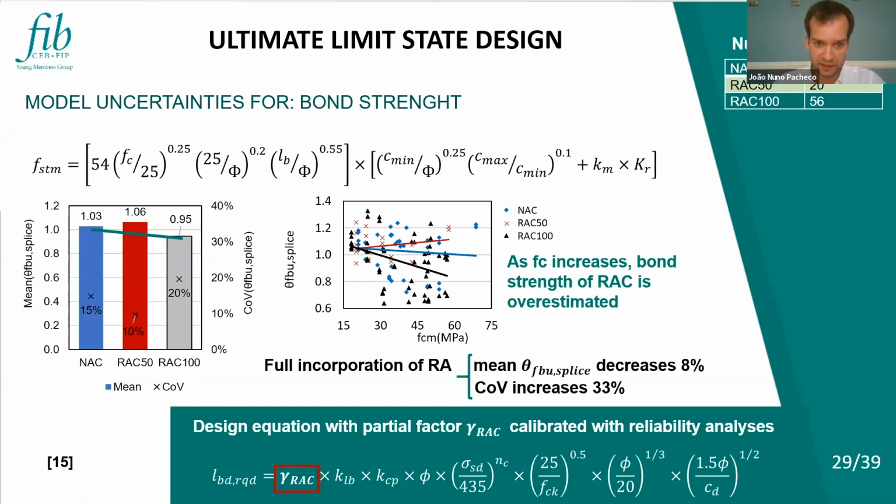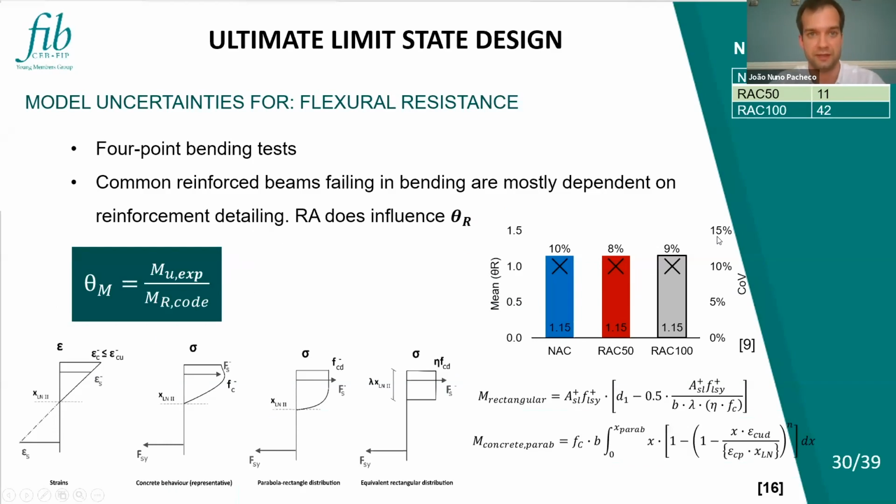And these findings have influence on the safety of anchorage and splice length designs, and the specific partial factor was calibrated to take into account these effects. And this partial factor is now under a new calibration because, well, the new generation of Eurocode 2 has revised slightly the equation, so a new calibration is needed.